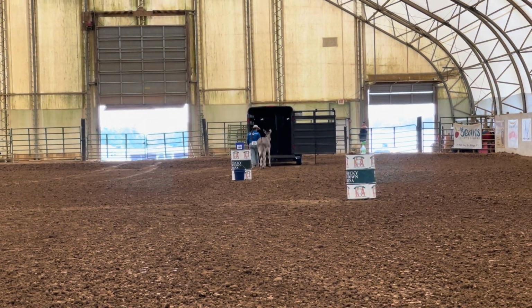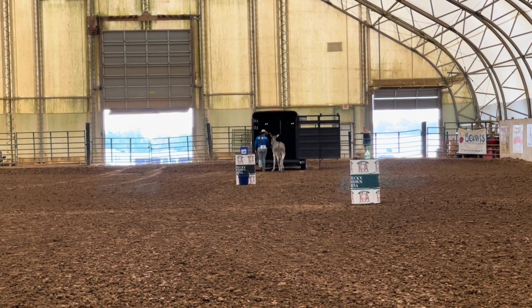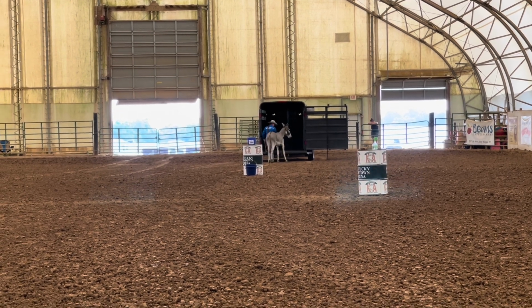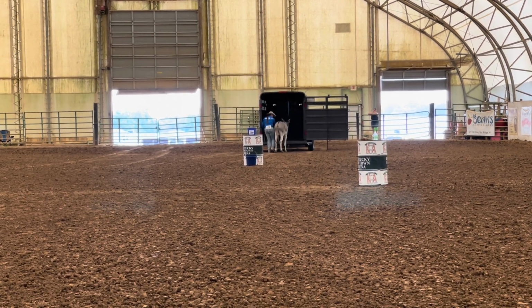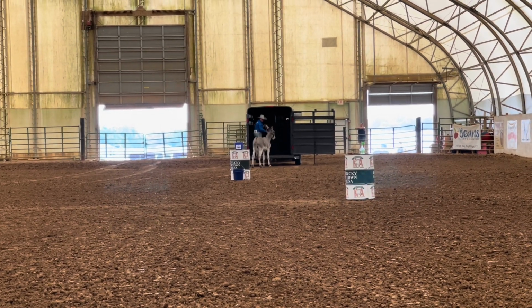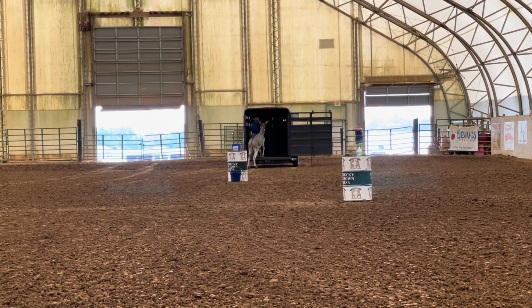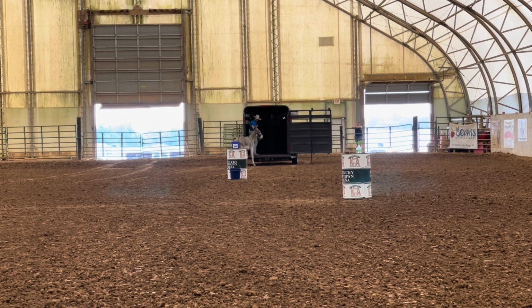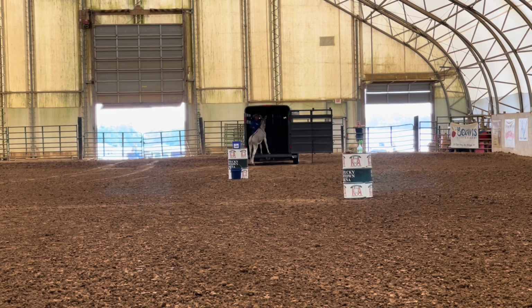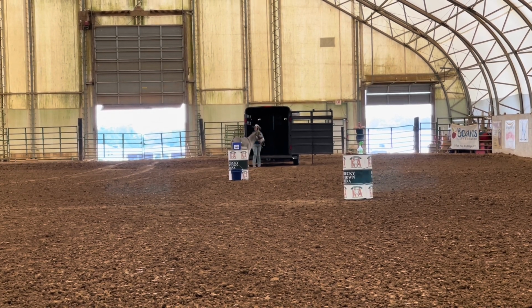As you're about to see, he does not completely load on the trailer. He ends up just hopping up, putting his front feet up there, which was perfectly fine. The day before, he would not even get in. So 2 front feet is more than enough for me in this class with the trailer that he's only ever seen the night before. So I was happy with that.